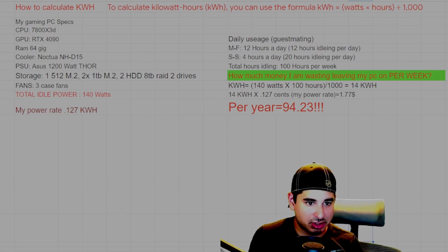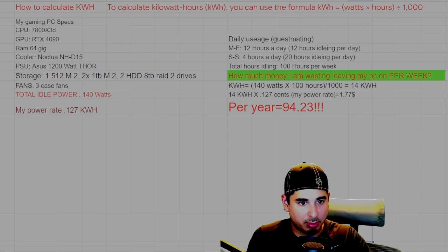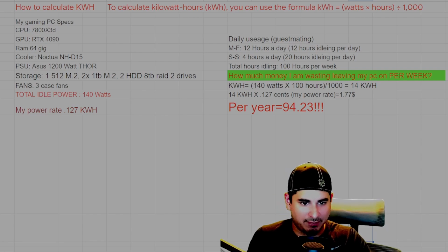Now remember, this is just guesstimations, guys. So you're looking at total hours idling about 100 hours per week. So how much money am I wasting leaving my PC on per week? So you see the kilowatt hour formula, 140 watts times 100 hours, you divide it by 1,000, and you get 14 kilowatt hours. Times that by my 12.7 cents power rate, I get about $1.77 a week leaving it on.